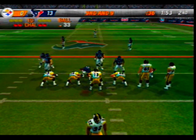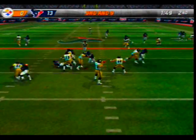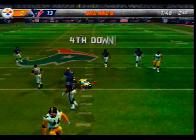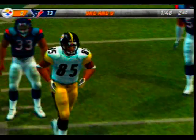You know what this does? It keeps one defense on the field. And it doesn't let them get the right personnel in there sometimes. With the throw, this one falls incomplete. Gates was the one they were trying to get the ball to.